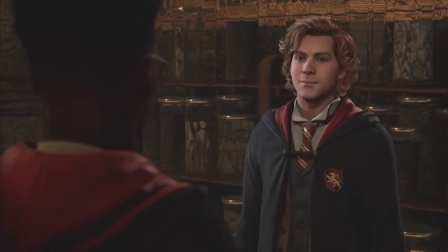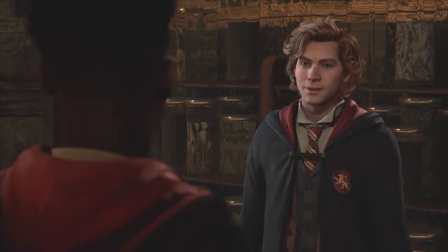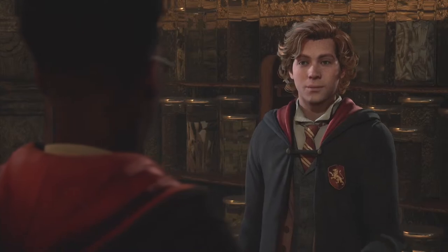Why do you want to know? Yes, but why does that matter to you? Brilliant! And it matters because you can be a part of something truly creative. You remember me, don't you? Gareth Weasley. Ah, yes. We met in the common room.